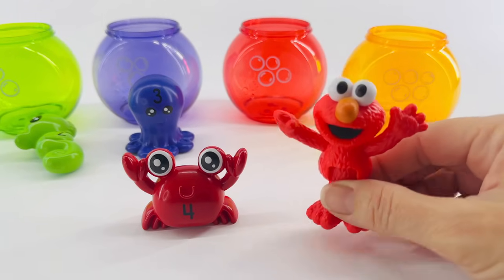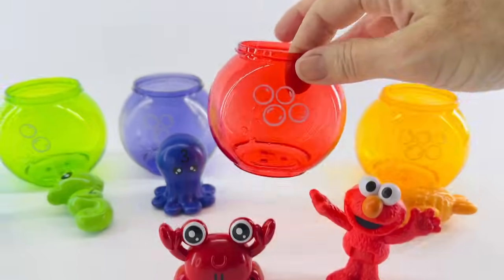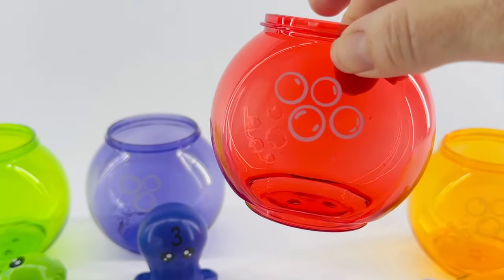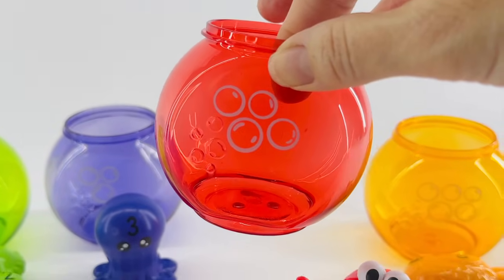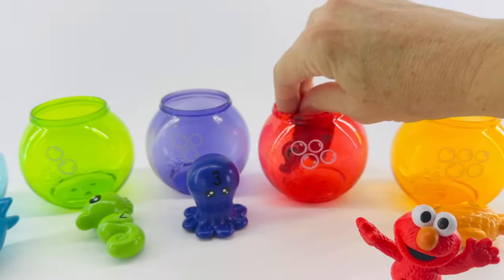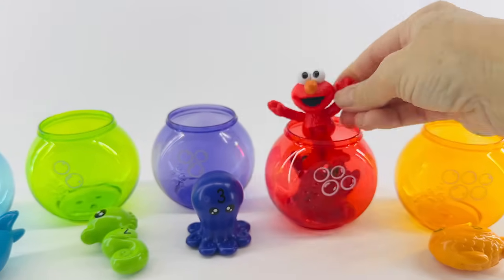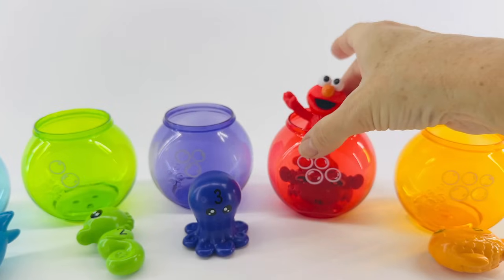Those are all the bubbles on his bowl. Here we go. Help me count. 1, 2, 3, 4. Good job! Now, Mr. Crab will let Elmo swim in his fish bowl. There he goes. He's having fun in the pool.